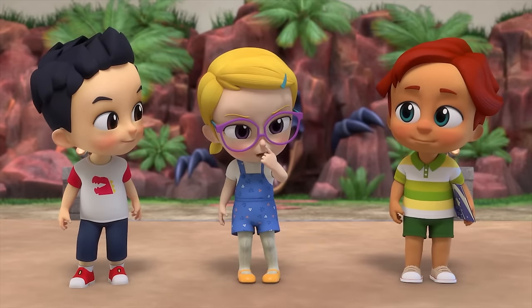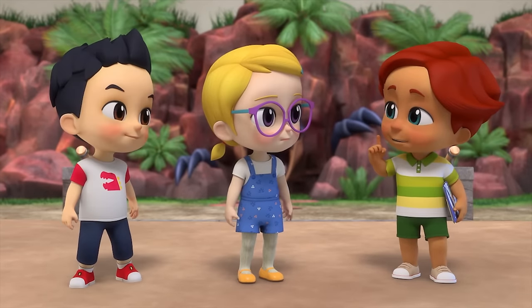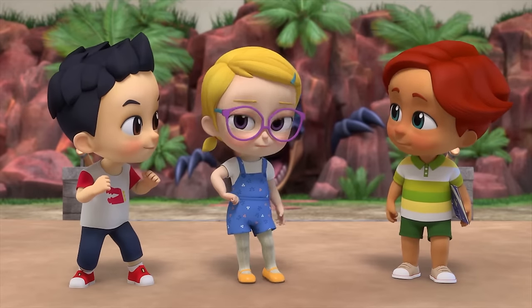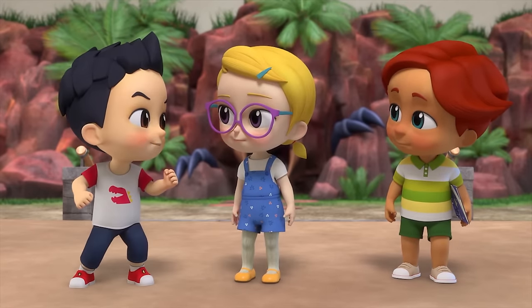It connects to the nose? Yeah, I think I read in a book that it can make a sound with its nose. Really? Wow, I want to go see it now.